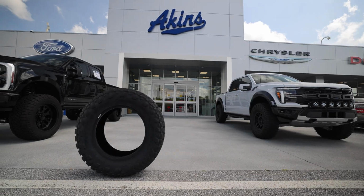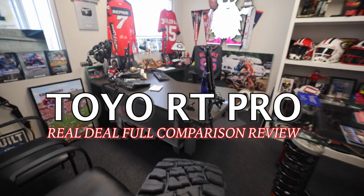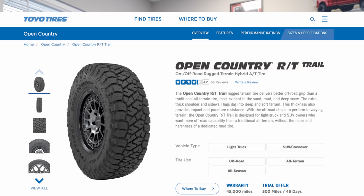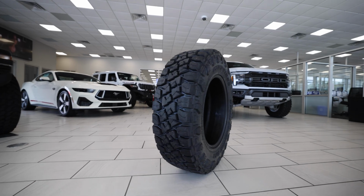Rolling on into Akins is my latest and greatest new friend right here, the TOYO Open Country RT Pro. But real deal, isn't there already a TOYO Open Country RT and RT Trail? I'm confused already. Can you help me dissect what's going on with this new bad boy? Of course, you know I got you covered.